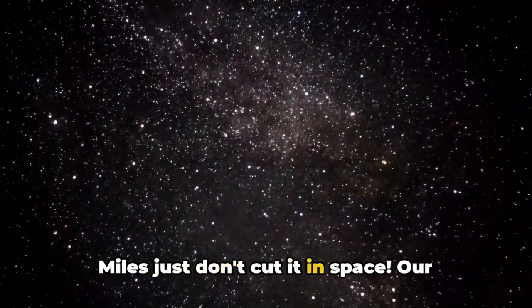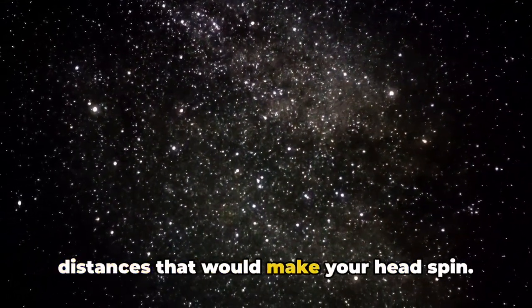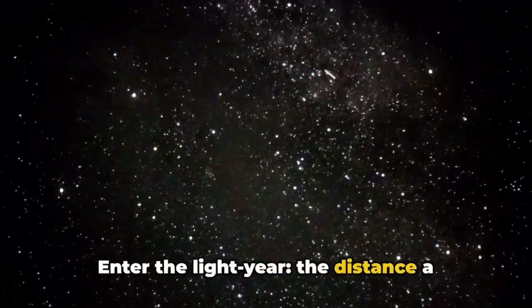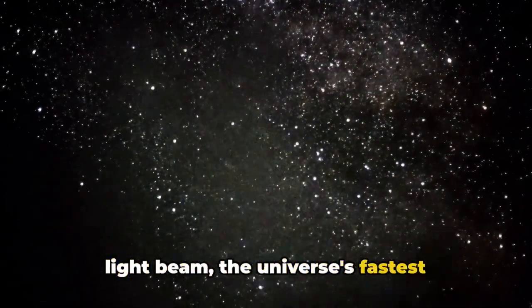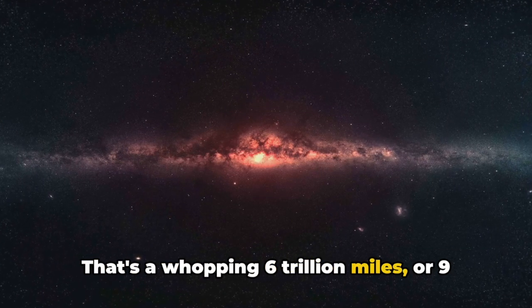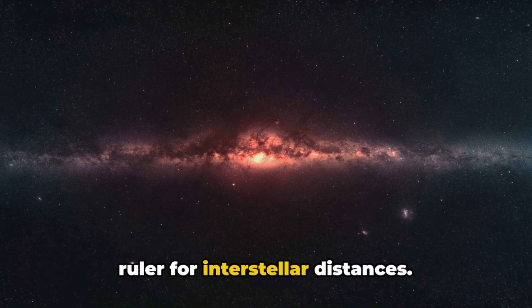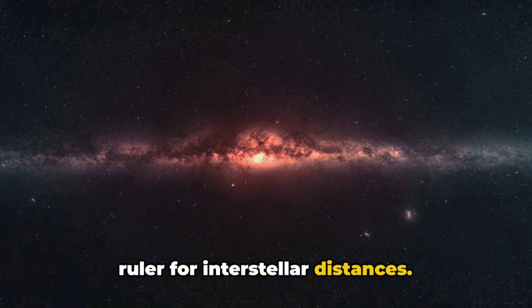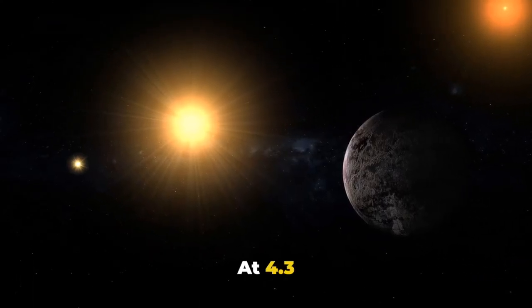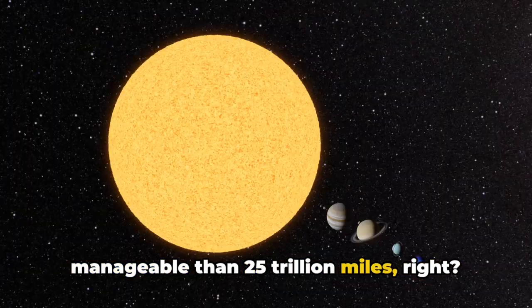Miles just don't cut it in space. Our stellar neighbors are separated by distances that would make your head spin. Enter the light year, the distance a light beam, the universe's fastest traveler, races in 1 year. That's a whopping 6 trillion miles or 9 trillion kilometers. Basically, a cosmic ruler for interstellar distances. Imagine the nearest star system, Alpha Centauri. At 4.3 light years away, it sounds much more manageable than 25 trillion miles, right?